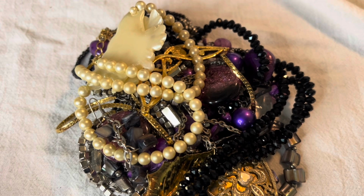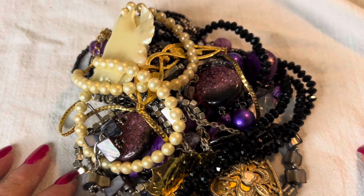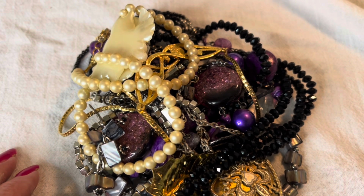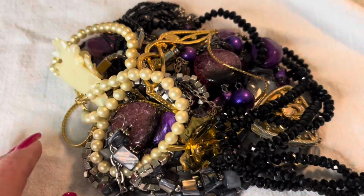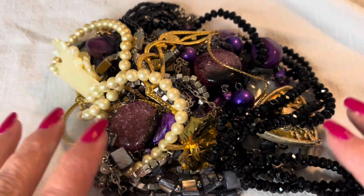I went thrifting today and I have quite a few items to show you guys. I thrifted some jewelry. Some of it is vintage. Some of it is more along the lines of fashion pieces. And I also thrifted some clothing and one purse that I'm really excited about. So I'm going to start by showing you guys the jewelry pieces.